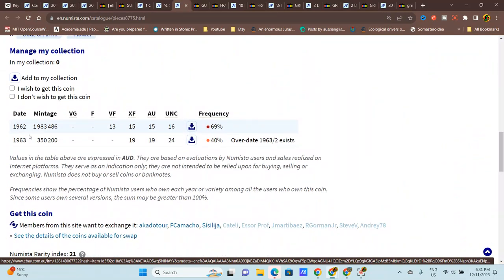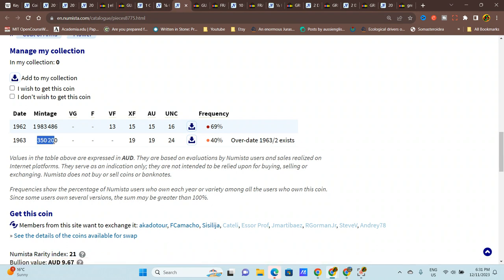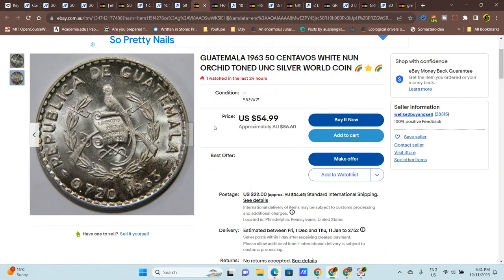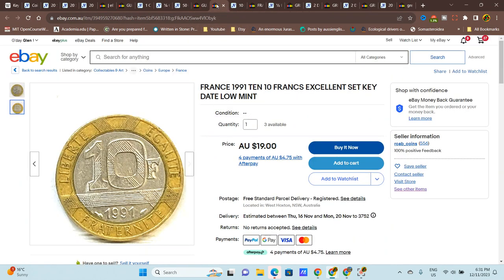And only 1962-63, the key date would be 1963. And also, probably the overdate varieties would be the ones that get more value. Okay, then we have 50 centavos. Oh, no, I was actually going to look at that.